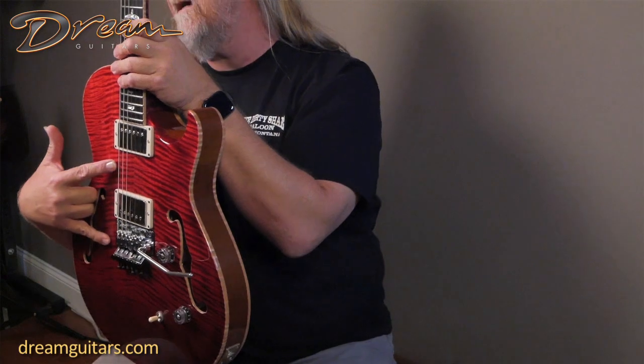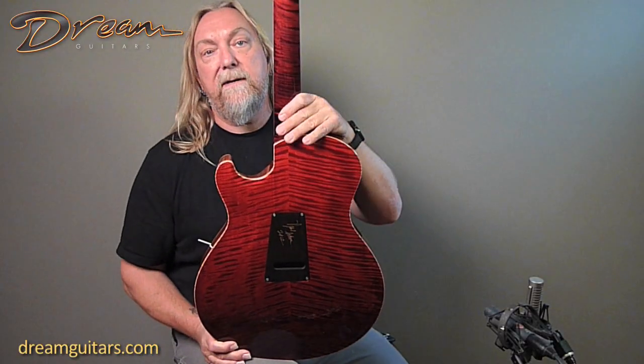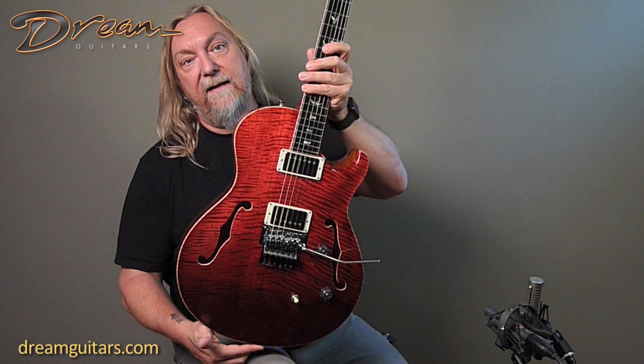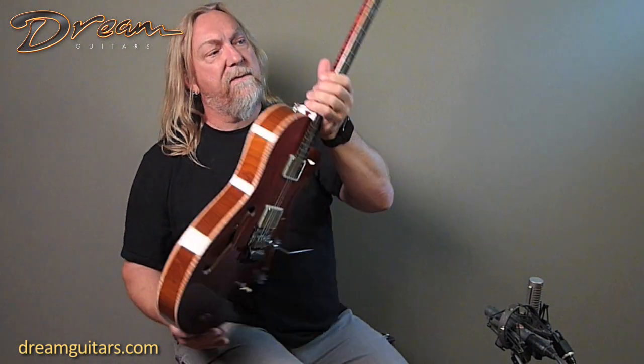These are the collection pickups, and then it's got a beautiful figured neck as well, which is the pattern neck shape from PRS. And this color is the raspberry fade, they call it. Really lovely. And look at the photos and zoom in a bit to really see the figure and color of this guitar. It's really stunning.